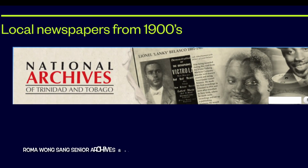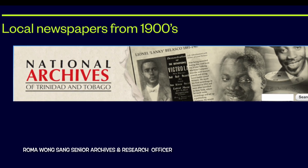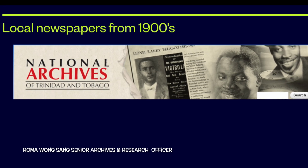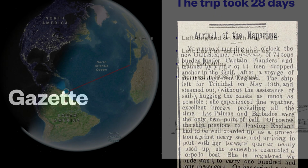Then it was down to the National Archives, and I was fortunate enough to know Roma Wangsang, who is the Senior Archives and Research Officer, and she allowed me full access to all the newspaper articles that went way back around when this great ship came to Trinidad and Tobago. And it really filled so many of the gaps.